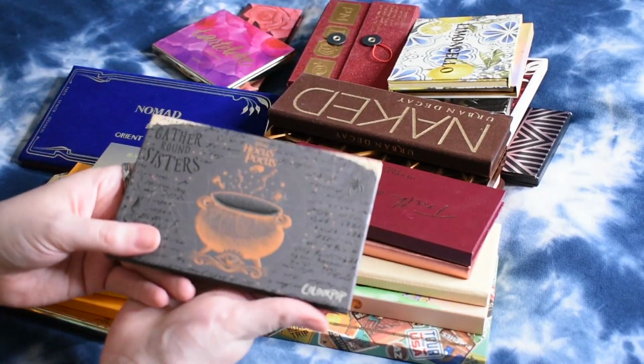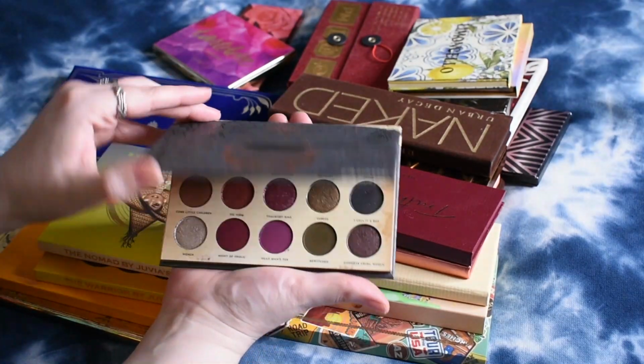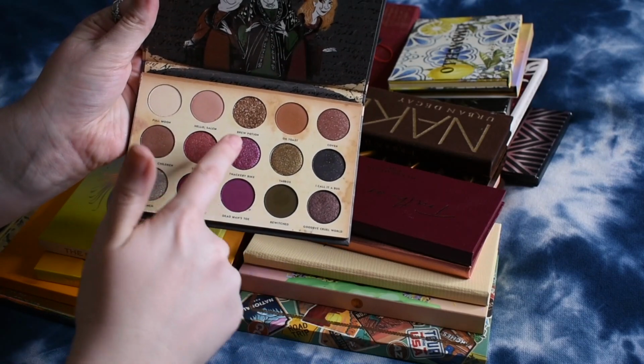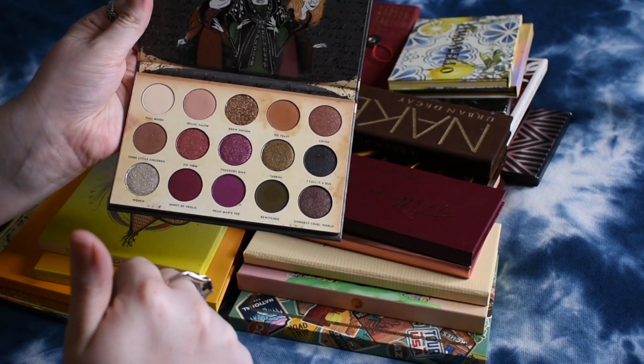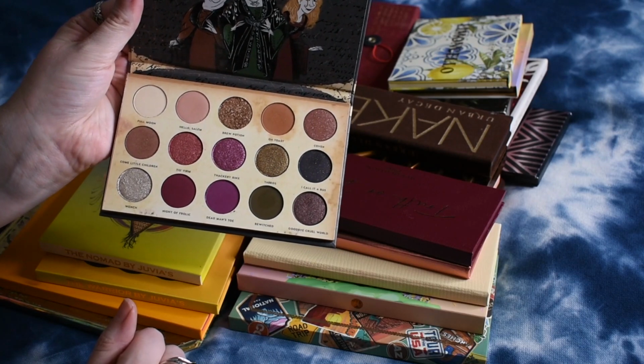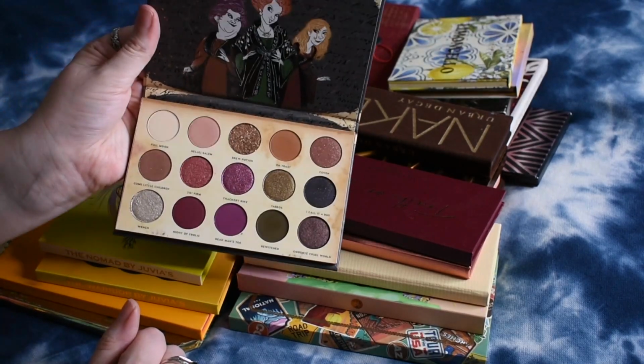Alright, gather round sisters, the original Hocus Pocus palette. I really liked this one. I hate that there's a pressed glitter in it. I think I'll probably take that out and put something else in its place, so that I don't have any pressed glitters, because when I know there's a pressed glitter in a palette, I tend not to use it as often.